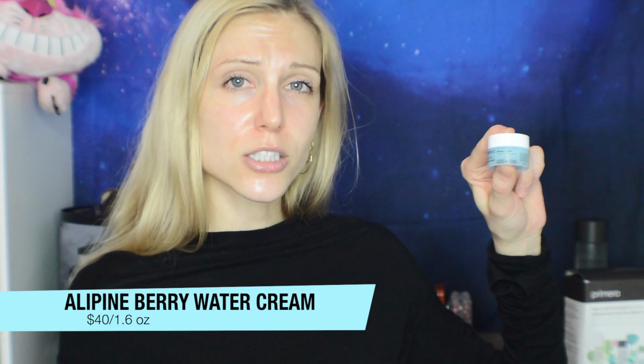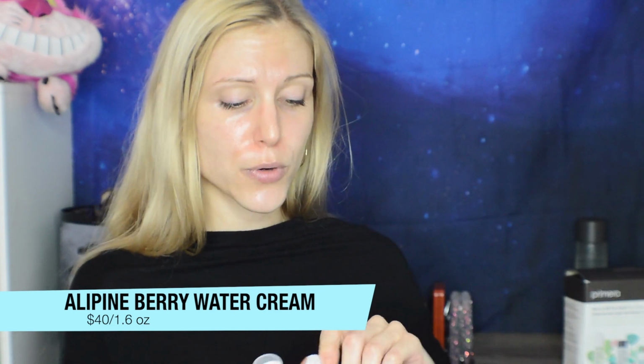The Clean Berry Lip Mask is actually amazing. It's a lighter texture, so if you haven't liked some of the other lip masks, such as the Bite Mask, you will probably like this one more. The Alpine Berry Water Cream, this one is actually pretty affordable. It's only $40 for this and a very nice thick texture to it.